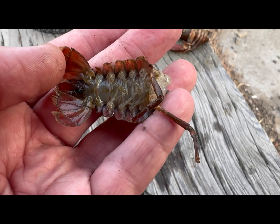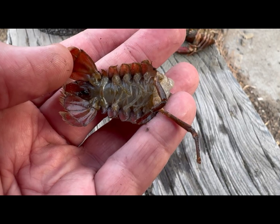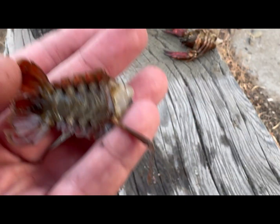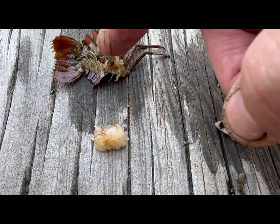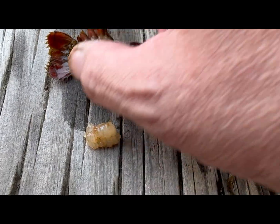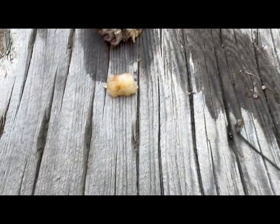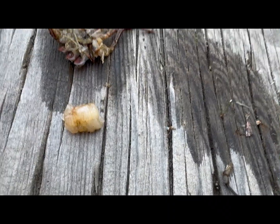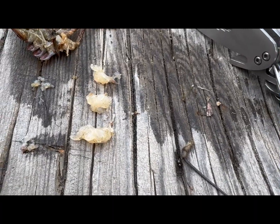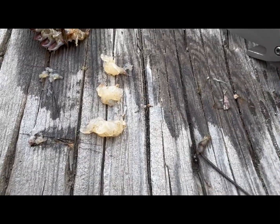I'm gonna take my knife and I'm gonna slit the underside of the shell here, and then I can peel that meat out of there. So here in this shot, you can see where I slit up the shell and then I pulled it apart and peeled the meat out of it. And that right there is the tail meat. You'll end up with pieces about that big. You don't need a whole lot. You just need enough to put the scent on your hook.